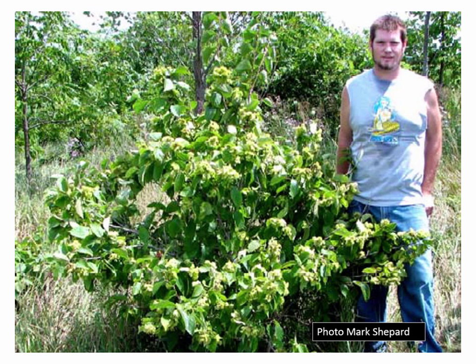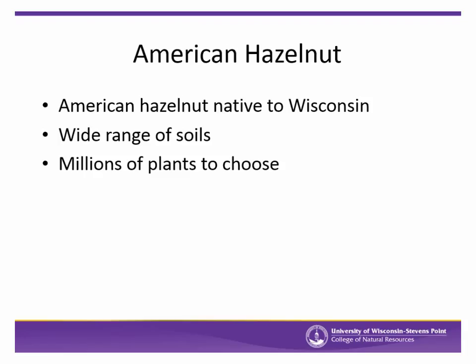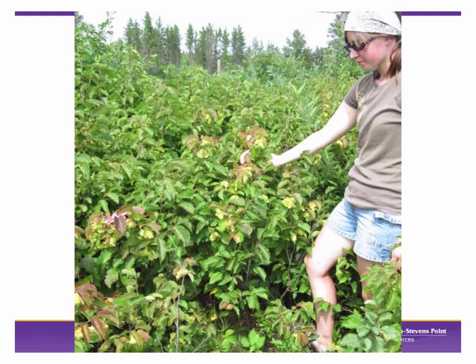So, a photo from Mark Shepard. This is what one of the higher productivity hybrids looks like. You can see basically nearly as many leaves as hazelnuts on there. It's just an amazingly high yield plant. So our American hazelnut is native to Wisconsin, grows on a wide range of soils, and we have millions of plants to choose from. And so that's pretty much everything from the last slideshow for those that saw it.